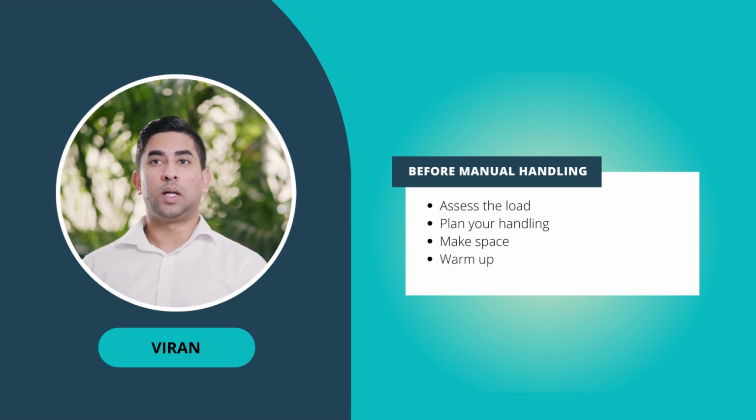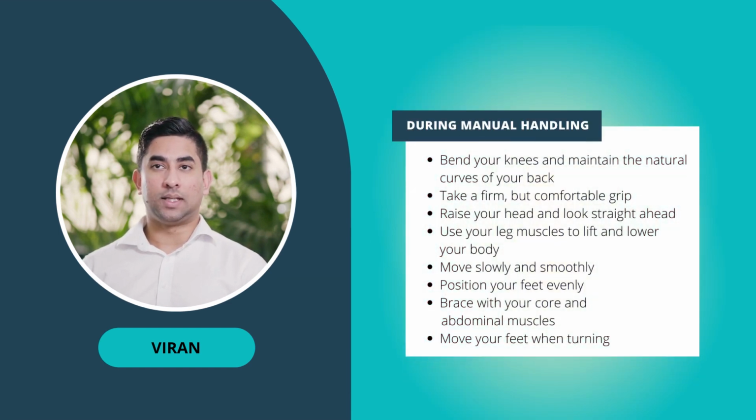During manual handling, bend your knees. Maintain the natural curves of your back and make use of your legs if you need to lift something that is a safe weight and doesn't need a mechanical aid to move. Take a firm but comfortable grip on the object or equipment. Raise your head and look straight ahead. Use your leg muscles to lift and lower your body while holding the object. Move slowly and smoothly. Avoid jerky and fast movement.